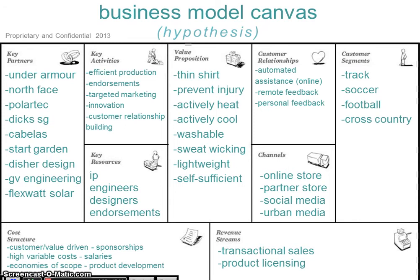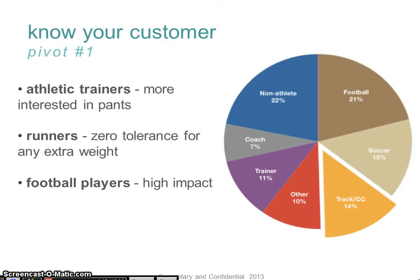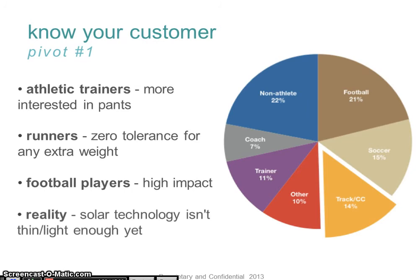Initially, we thought Under Armour would be a key partner because of their use of thin athletic fabrics. We also thought our shirt would be capable of actively cooling as well as heating, making it desirable to a wider variety of athletes. We then took our concept to our identified target consumers. When we discussed injury prevention with athletic trainers, they were more interested in pants. Runners were only interested if the shirt had no added weight, and football players needed clothing that could withstand constant impact. The reality was we were trying to push a product on a market that did not want it.